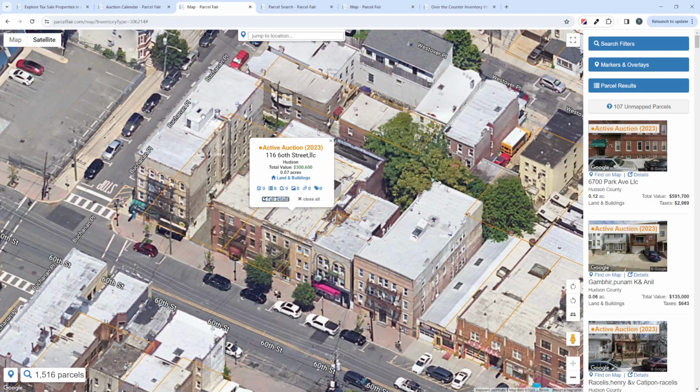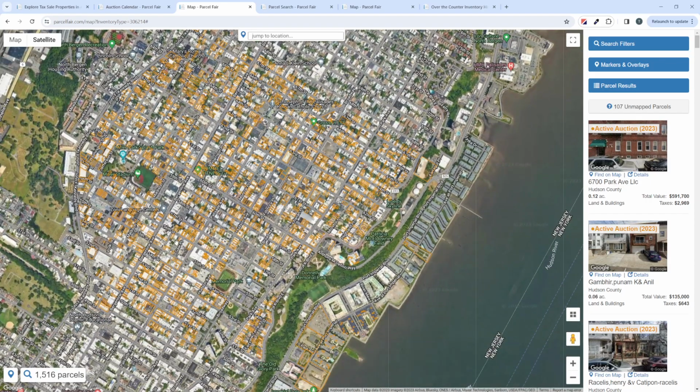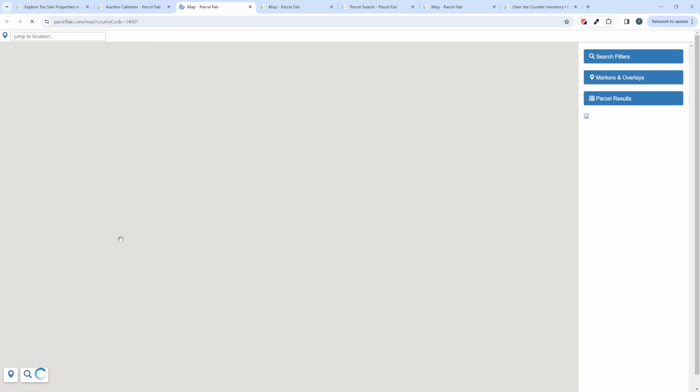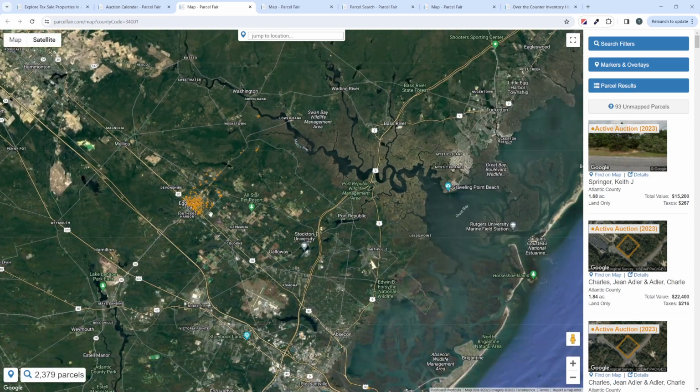So let's see. Yeah, there's just so many properties to look at here. It's kind of overwhelming. So in one very concentrated space. So let's take a look. Why don't we jump over and check out Atlantic City next? It's going to be a similar look to it. Let's back up a little bit here.